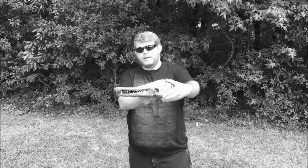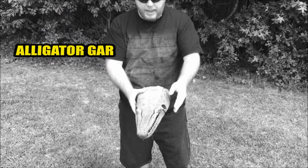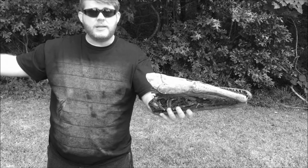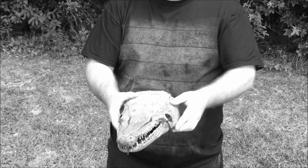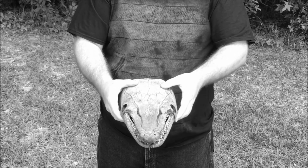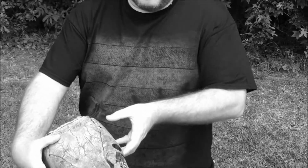Okay guys, so this is an alligator gar skull. Check it out. As you can see, it's huge. If you compare it to the size of my hand, it's enormous, right? And this is just the skull. The whole fish from tip of the snout to the tail was 4 feet long, which means it was about a 5-year-old gar. Now, females can live up to 50 years and males can live up to 26 years. And some females have gotten up to 12 feet long and can weigh as much as 300 pounds.